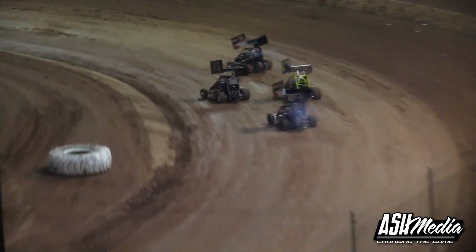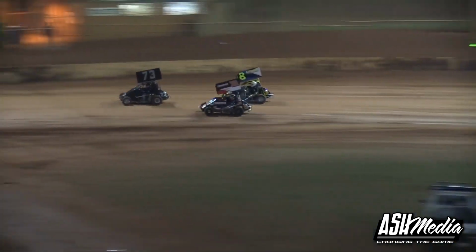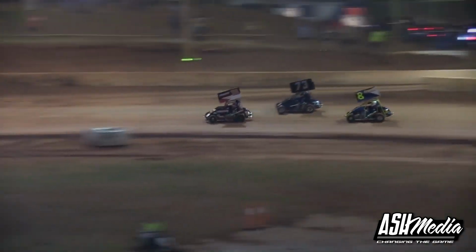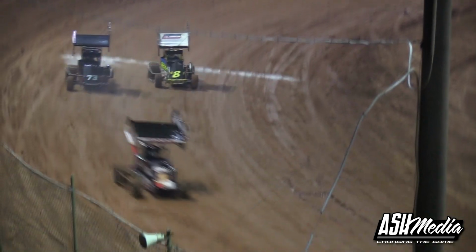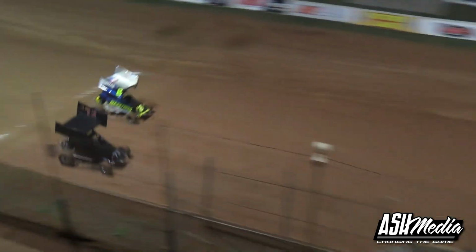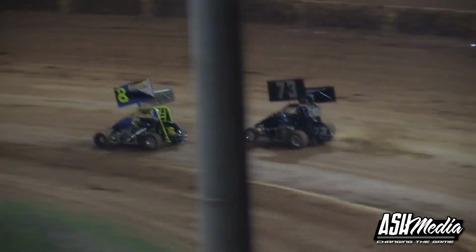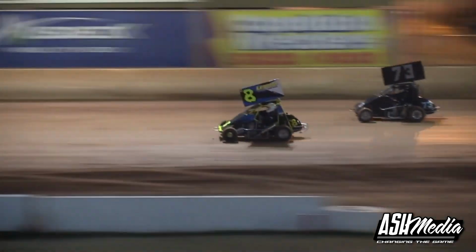We go three wide down in front of the tower. And it'll be Andrew Carrick to lead him away in the 22 machine. Glennie finally gets the run down underneath and moves himself up into second. And the two black, white, red, gold machines lead the way. Carrick leading over Jason Glynn back there in second spot.